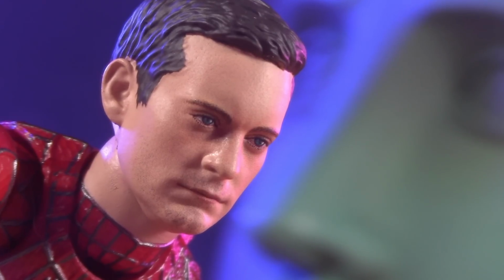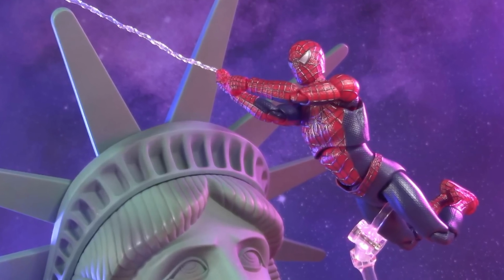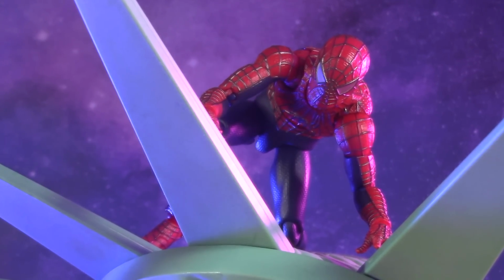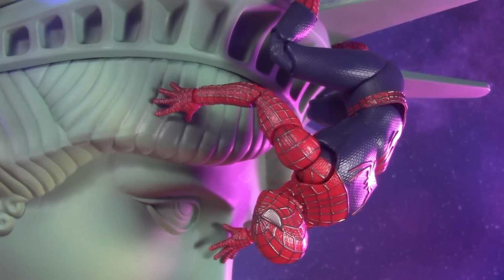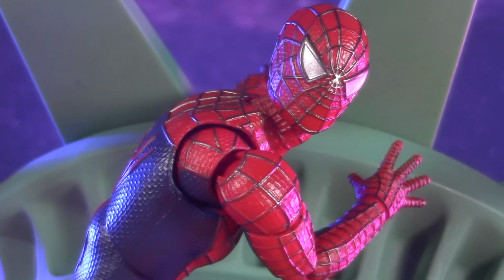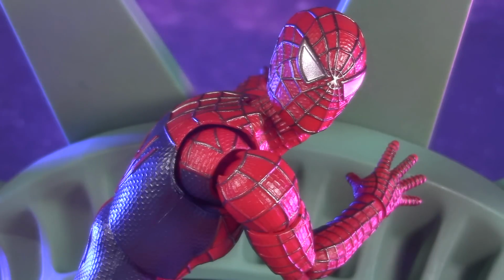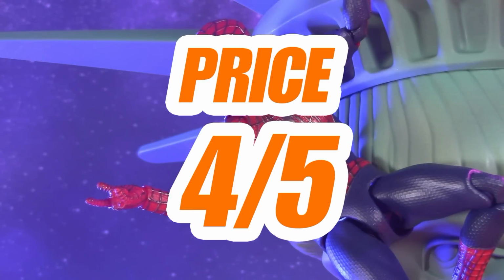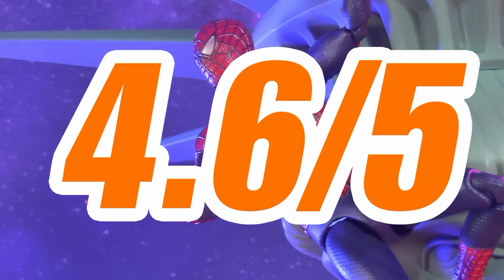This leaves us with nothing left to discuss but the price. I got this one from HobbyLink Japan for $96. Stateside he goes for between $120 to $130, which is about the same as Japan when you factor in the shipping. The figure has problems, but the value is astronomical. The friendly neighborhood Spider-Man might not be budget friendly, but honestly I'm probably never gonna need another Tobey Maguire figure again. For price, I'm giving Spider-Man 4 points, averaging out to a very good total of 4.6 out of 5.